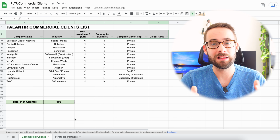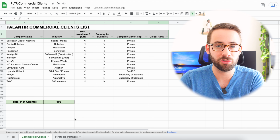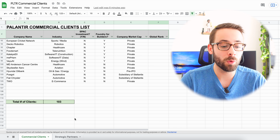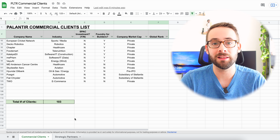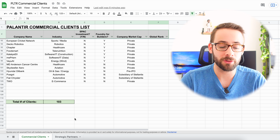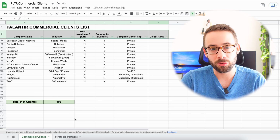And of course, it's certainly likely that Palantir has added to its commercial client list over the past 3 months, or at least we definitely hope so. But the 147 commercial client number is probably a little bit obsolete by now. Still, we're getting closer, and I'd like this to be as accurate as possible.